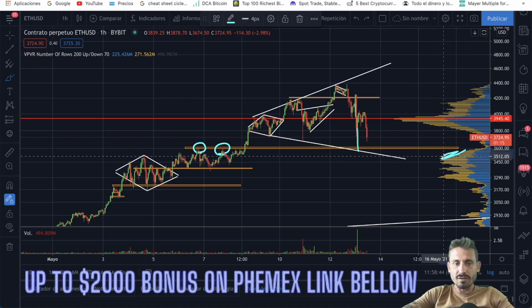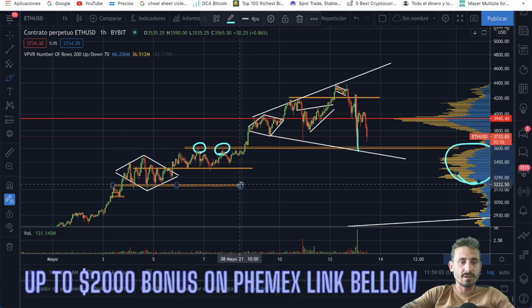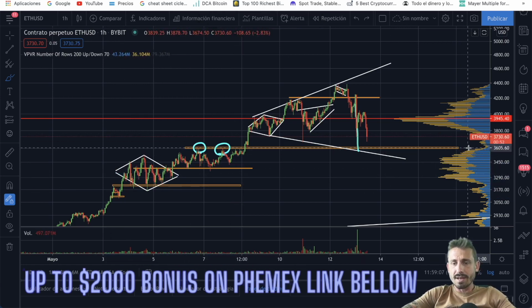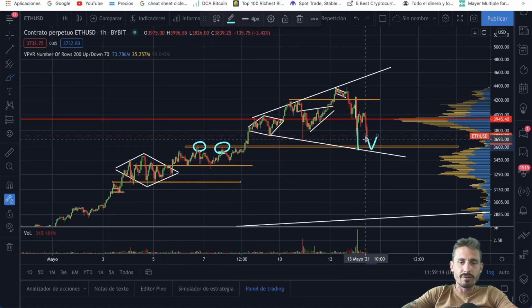I think maybe 3,500 or 3,450, because there is a lot of volume profile, or depending on the sentiment, maybe a lot of people are going to start selling and panicking. And yes, we could pierce through this, but there's a lot of accumulation around the 3,200 and the $3,600 range, right of all of this sideways action. So I don't think that all of these people that have been buying around this area are going to sell anytime soon. So we should be bouncing nicely from here.